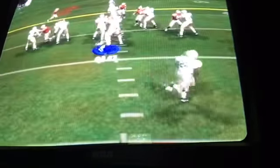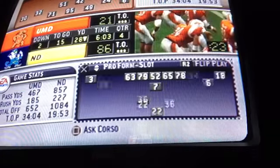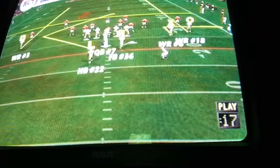Number 22 lines up as a single back. He laterals. That's why I like passing the ball. I'm no good at running. 2nd down, and they got 15 for the first down. Ball on the 28-yard line.